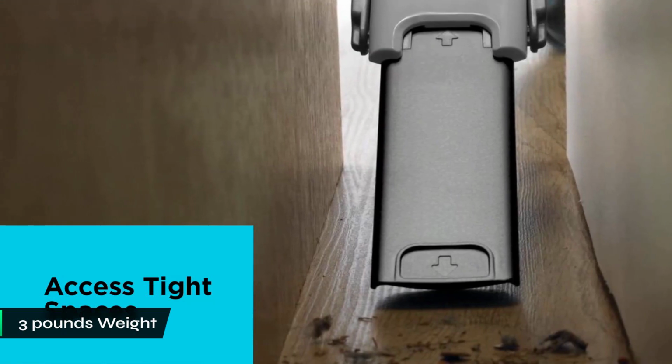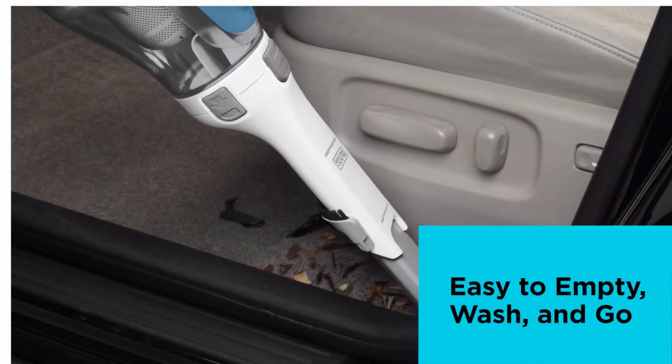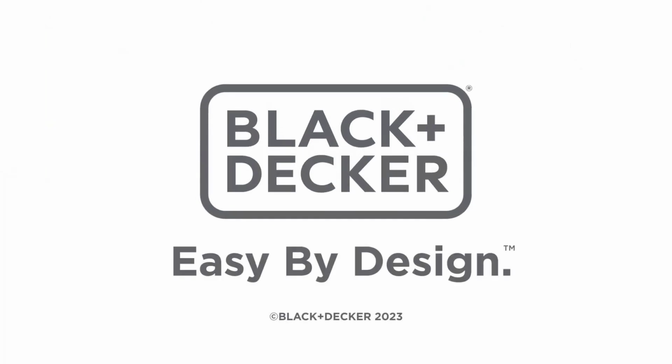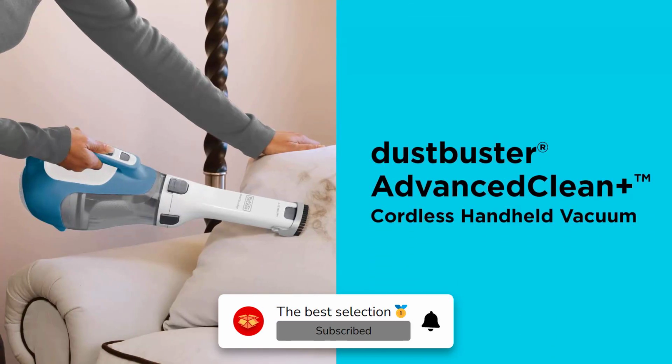Weighing around 3 pounds, it's light enough for one-handed use while reaching across your car. The cyclonic action technology keeps dust away from the filter, ensuring consistent suction during your cleaning session. When it's time to empty, the translucent dirt bowl releases with a simple button press, so you don't need replacement bags like the Fanttik's one-touch emptying system.